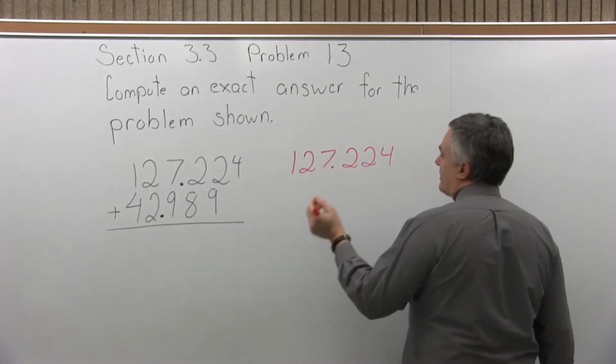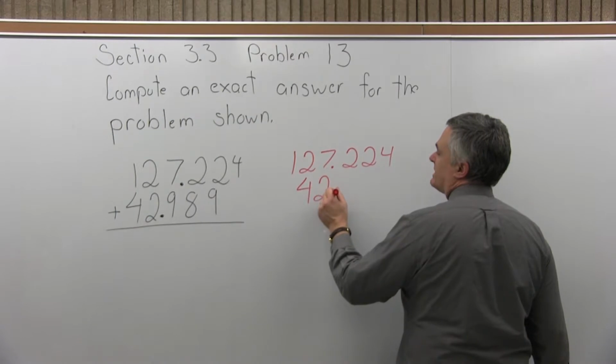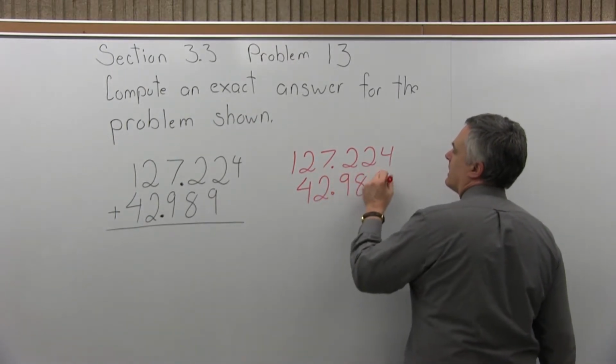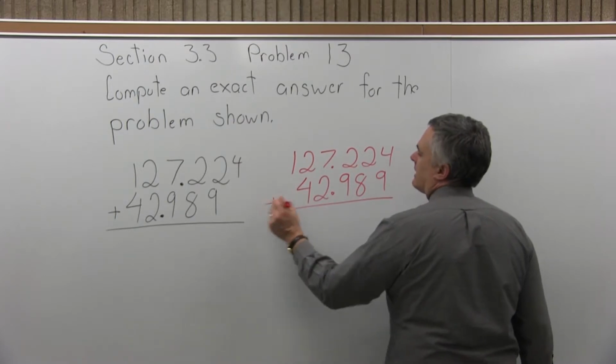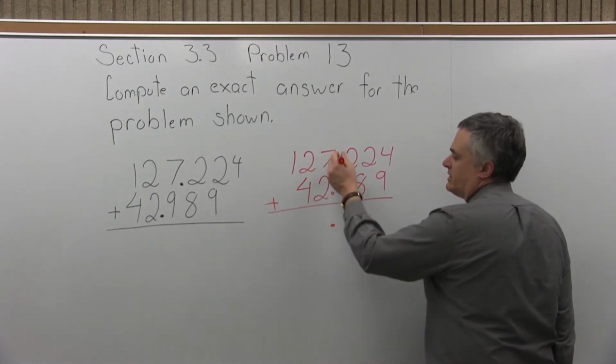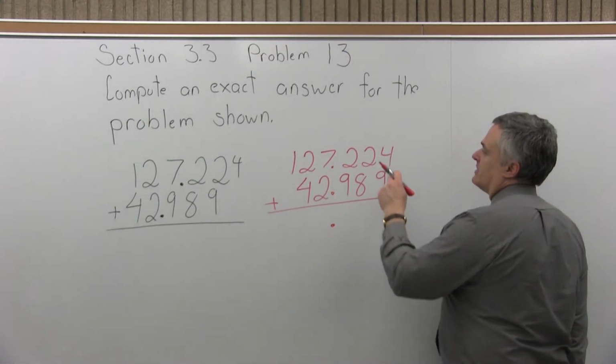127.224, and I'll write 42.989, but I will write that so that the decimals line up like that. Now they're directly over and under each other, and it's going to come, again, straight down to stay in the answer. So now I can start adding the digits.